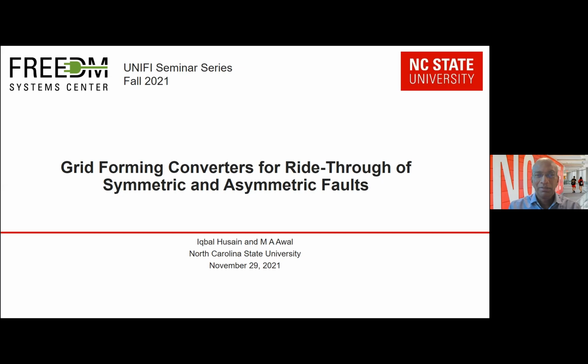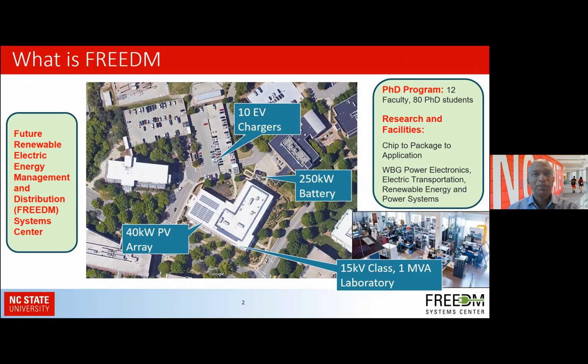So first, where are we and what do we do? We are part of an engineering research center called FREEDOM at North Carolina State University, which graduated about 2 years back from the NSF. So now we are independently surviving. FREEDOM stands for Future Renewable Electric Energy Delivery and Management Systems Center. We have about 12 faculty and about 80 PhD students.